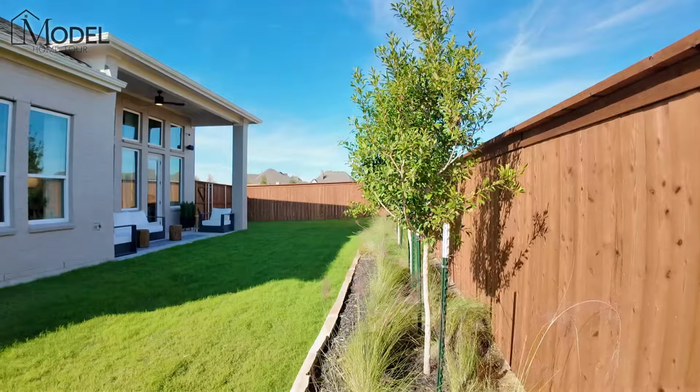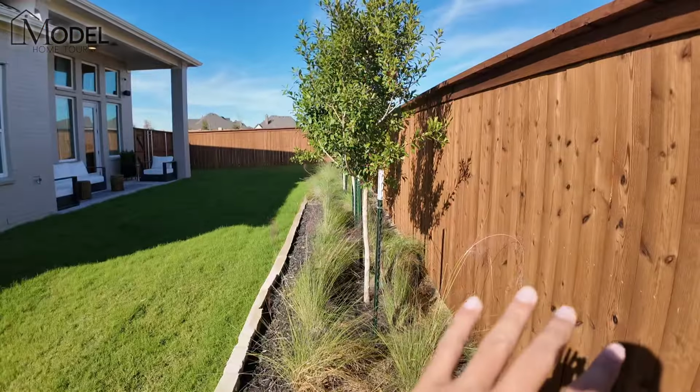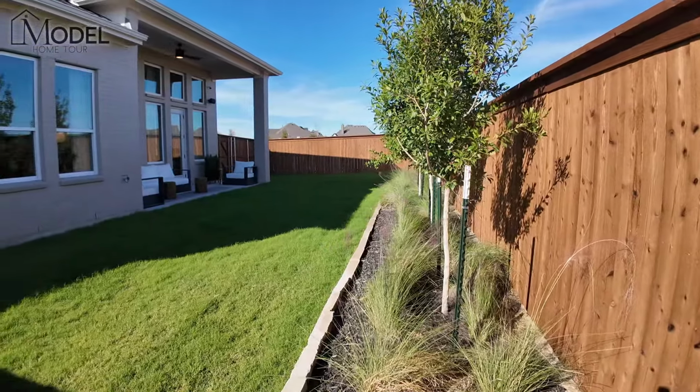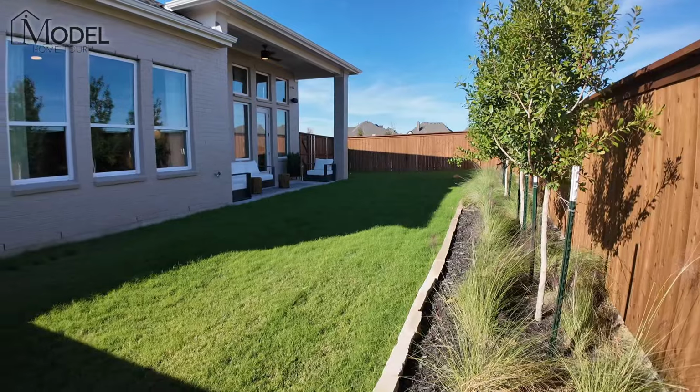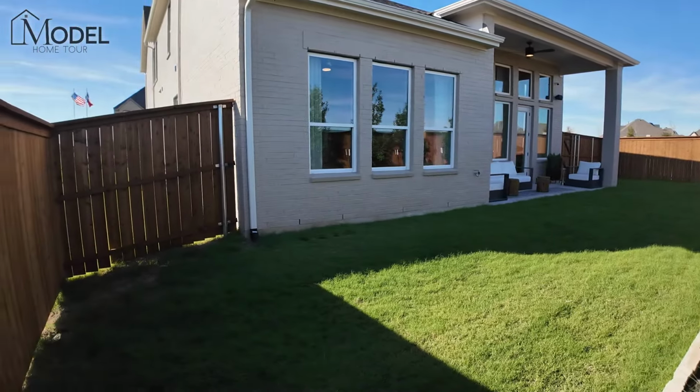Can we add a pool? And the answer is absolutely yes. You could see this here, this whole planting area would not be here on a regular home. That's just here for the model home. So you have plenty of room to be able to add a pool in back here.